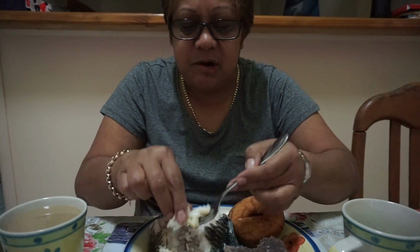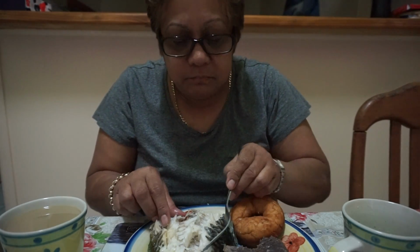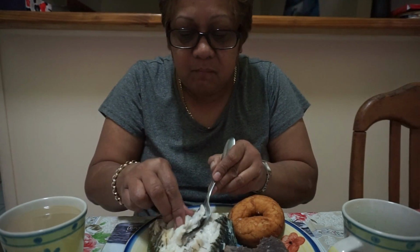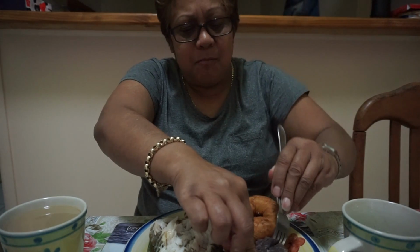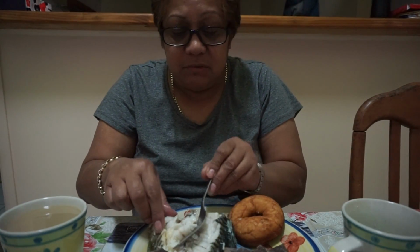This fish is so lovely. Look at the meat. You can get this fish in Samoa too. I don't know what it's called in Samoa, but all I know is I was told it's parrotfish.